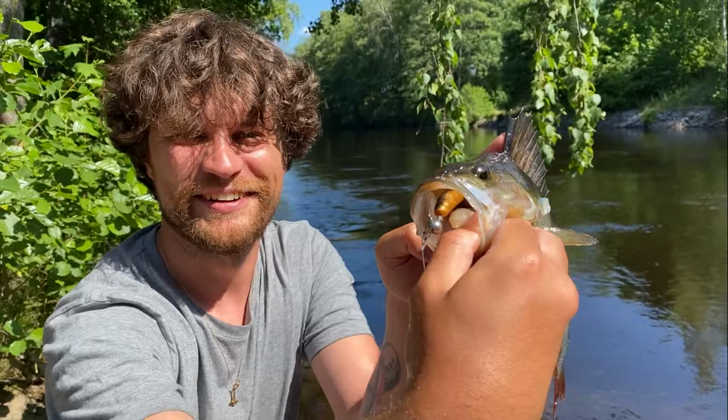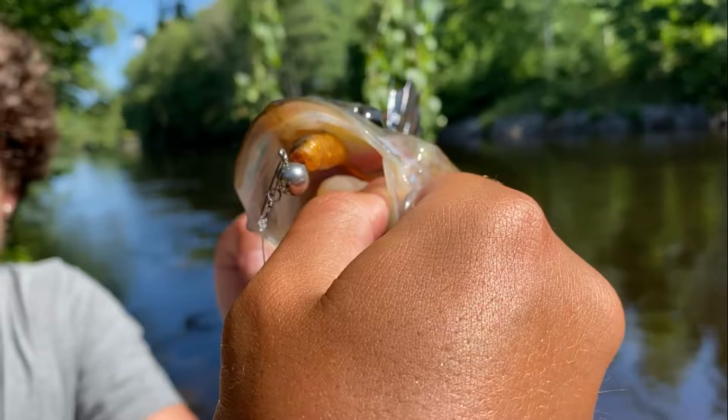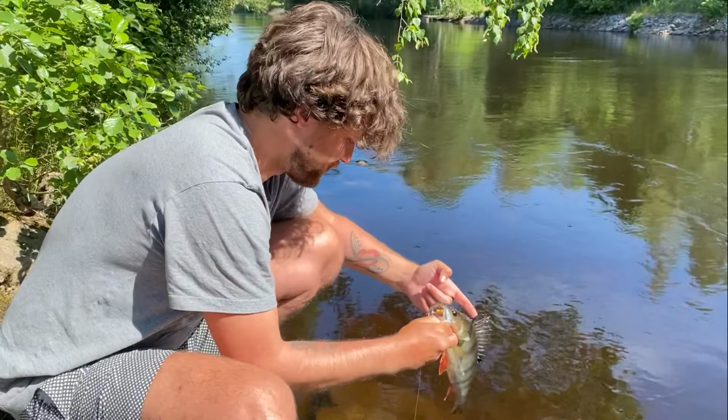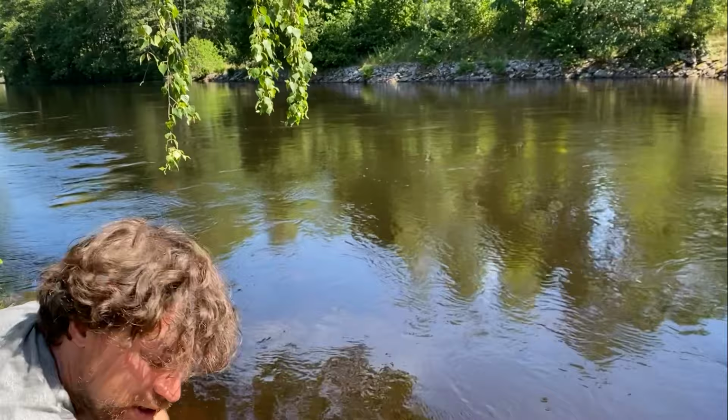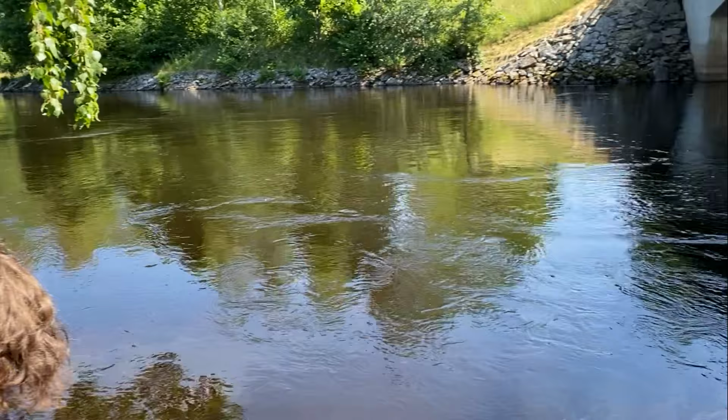Look at this fish. Beautiful perch. Look at this. All the way down. I didn't have my GoPro on because it was basically the last cast. There we go. Look at it. Beauty. I basically threw out my lure and let it move in the current. I didn't even spin it in because I thought, hey, what if I just let the current move my lure? I'm so sad I didn't have my GoPro on, man, because it was such a hard strike.